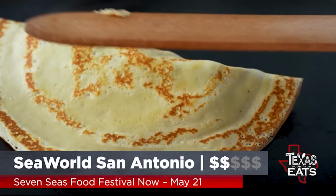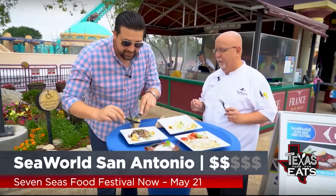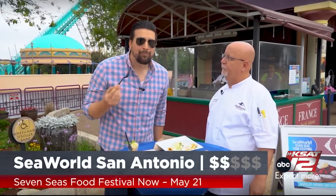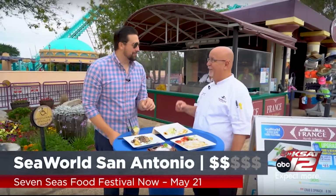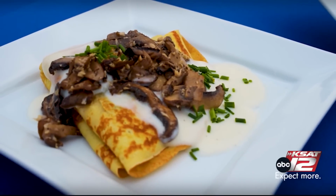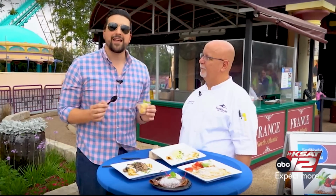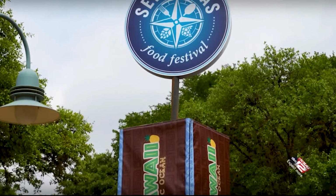Oh my gosh. It's good. It's warm, it's sweet. Try the savory one as well. Mushroom and Swiss. That's phenomenal. It's good, right? That is so good. Chef, thank you so much for showing us what's going on over here at France. Now we're going to head off into another area in the food festival. Where are we going? Let's go have a little bit of fun. Let's go to Hawaii. Okay.